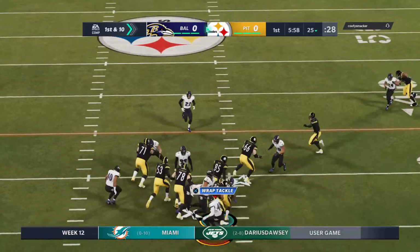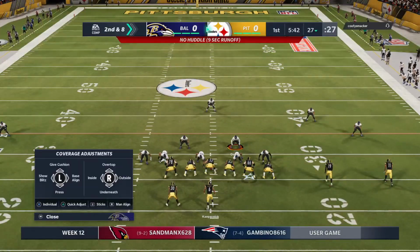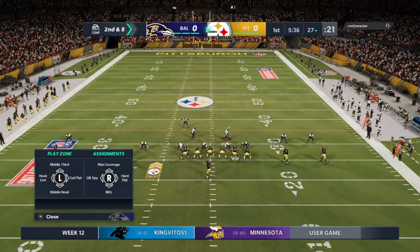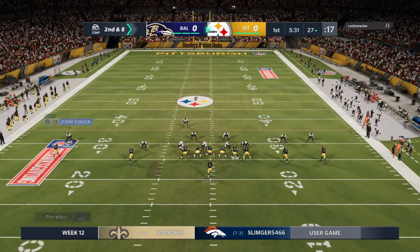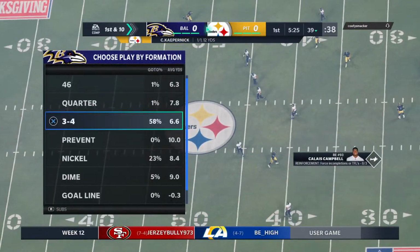Now it's Connor, and he's upended after a gain of 2 out to the 27. They'll break the huddle, come up on 2nd and 8 at the 27-yard line. From the gun, it's Kaepernick, and he gets this one just shy of the 40, down at the 39.